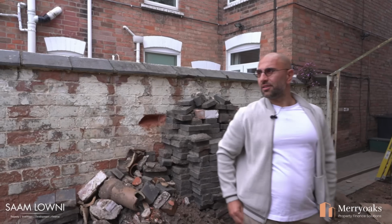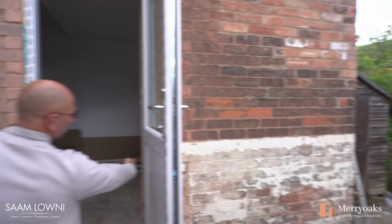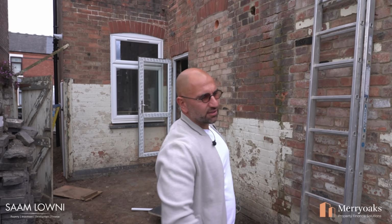God. And there you can see the L-shaped dormer as well. That is an extension. Yeah, little one. It was up to about here, and then they used reclaimed bricks. I know, yes, correct. And this will get repointed, repainted again.